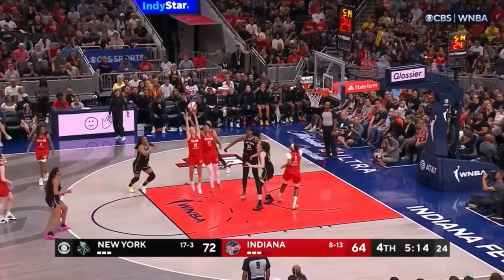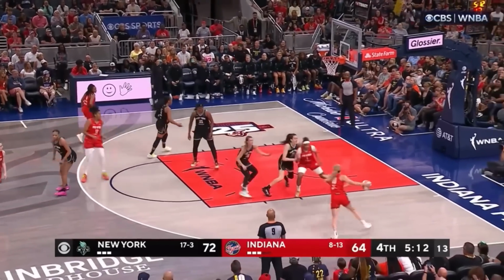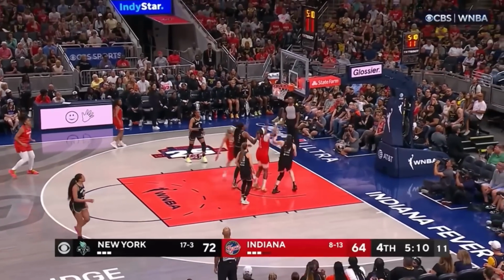What do you see? I see a dog. I see a dog in Lexi Hull. She played amazing in this game. She was the player of the fourth quarter. They would not have won this game if Lexi Hull was not in there.